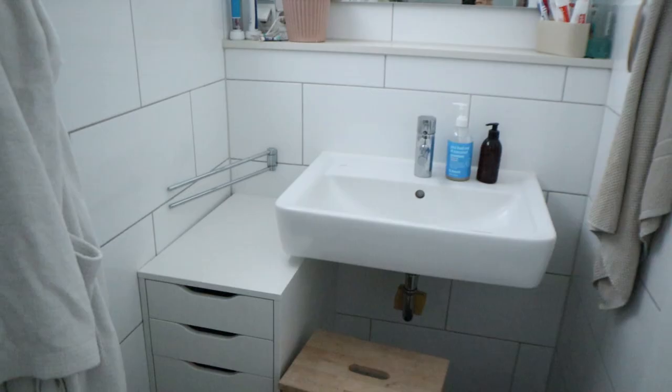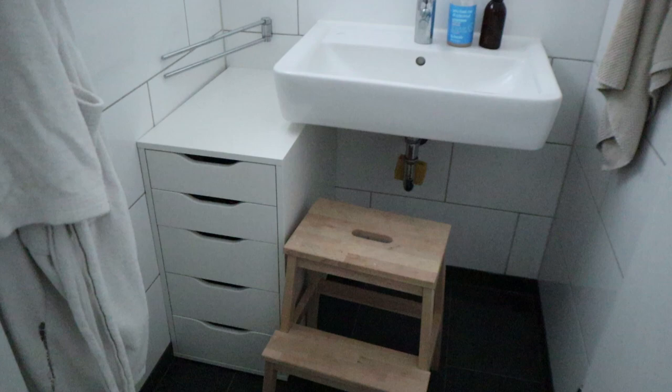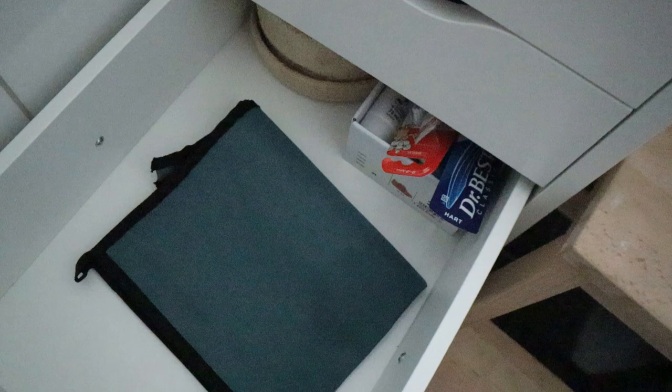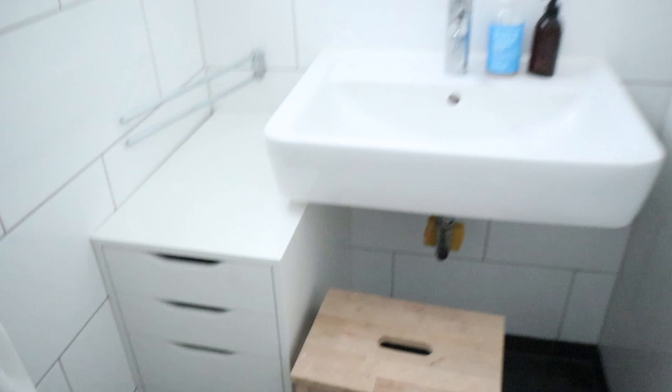So we have big plans. I already own the Alex drawer, but it's in my bathroom upstairs. So I have to empty it out and take it out, and I'm going to put something else in there. And I'm trying to do all of these projects without buying something new, so I'm going to shop my house. I have a lot of ideas in my head, so hopefully it's going to work. Maybe we need to buy some bins or baskets, but I think I do have enough. We will see. Before I go shopping, I would like to try to do everything without buying something new.